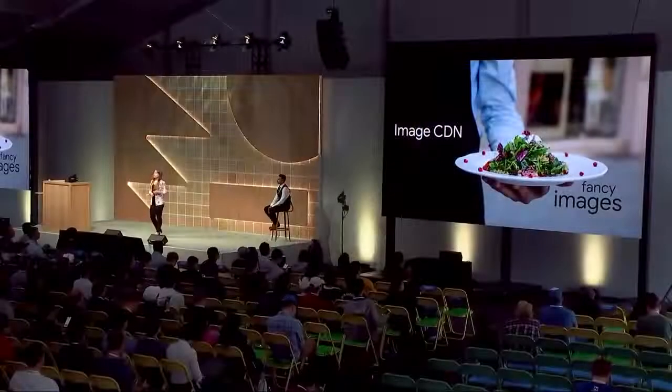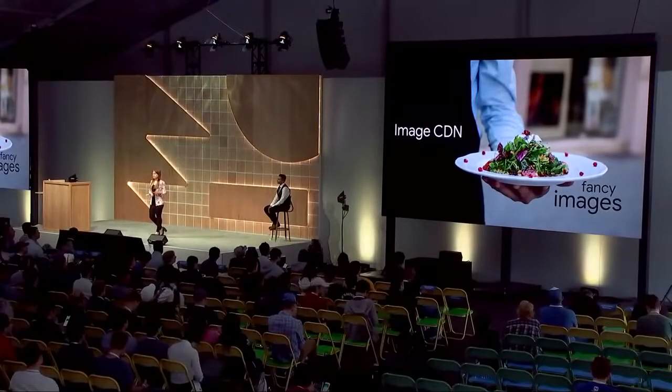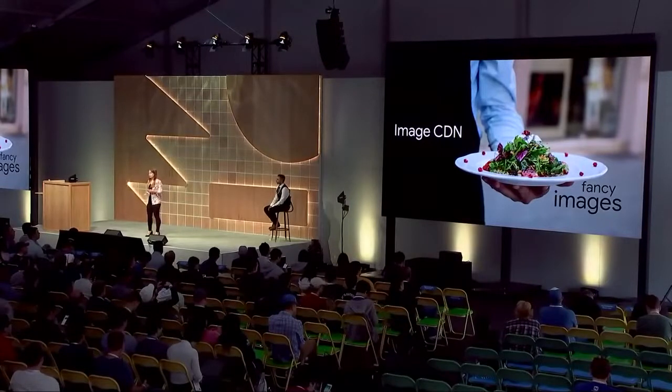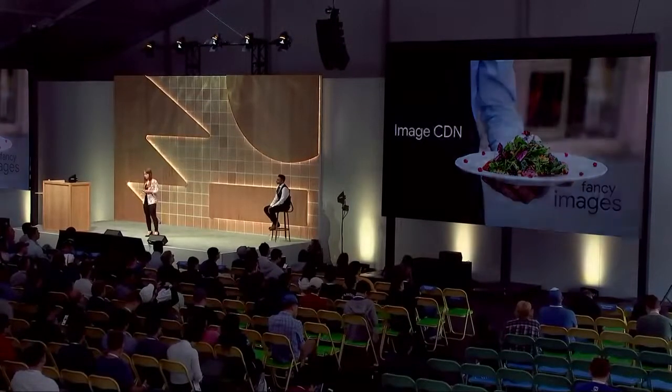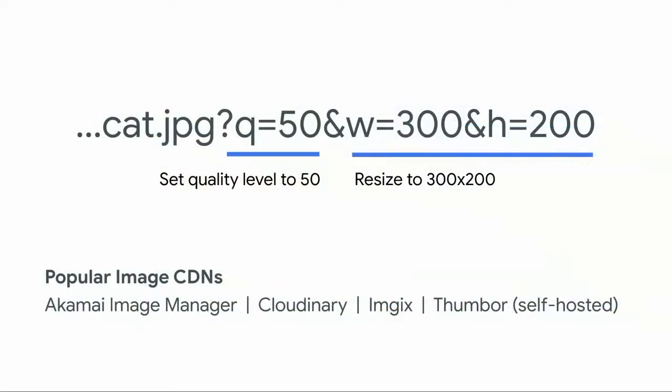You can think of image CDNs as image optimization as a service. And they provide a level of sophistication and functionality that can often be difficult to replicate on your own with local script-based image optimization. At a high level, image CDNs work by providing you with an API for accessing and, more importantly, manipulating your images. An image CDN can be something that you manage yourself or leave to a third party.